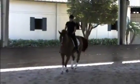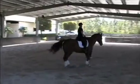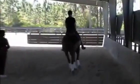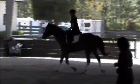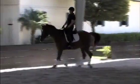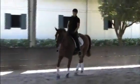Rest your hands on the withers and think, as I go up, I'm going to push the mane down, down, down. There you go. Push the mane down. Oh, they went up that time. Push the mane down. There you go. Push them down. Oh, I see daylight under your hands. Push the mane into the neck, into the neck.